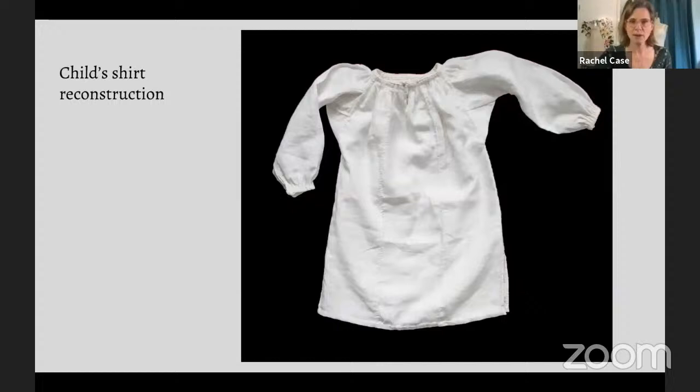And this is my reconstruction. It is made up of 3 panels in the front, and I believe 1 panel in the back. Because there were remnants of seams left, I made the choice of creating 3 panels in the front and just 1 in the back. Based on a cuff that was left, I did create a pleated cuff. The cuff was not remaining from this shirt. It was from another shirt.